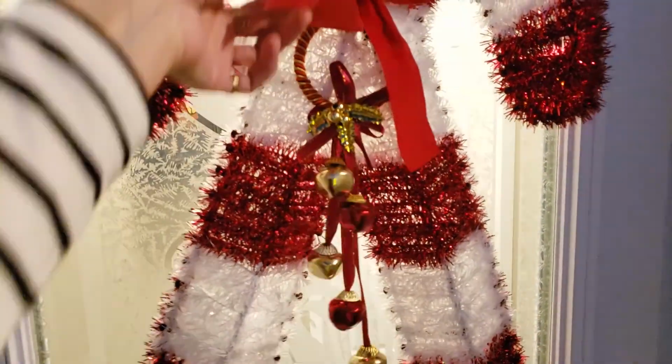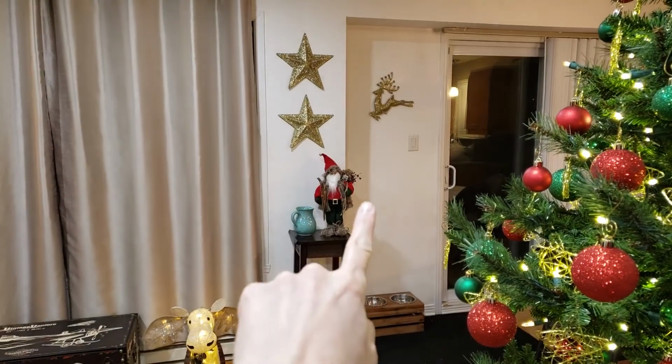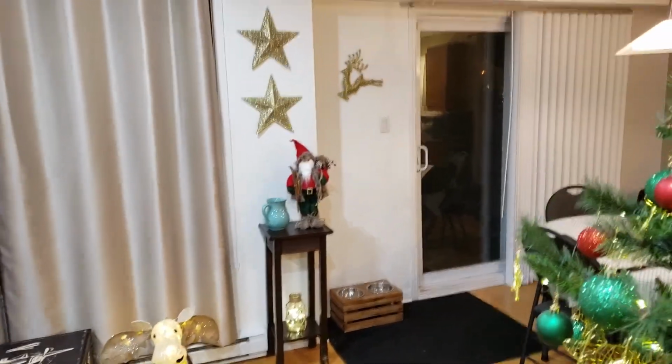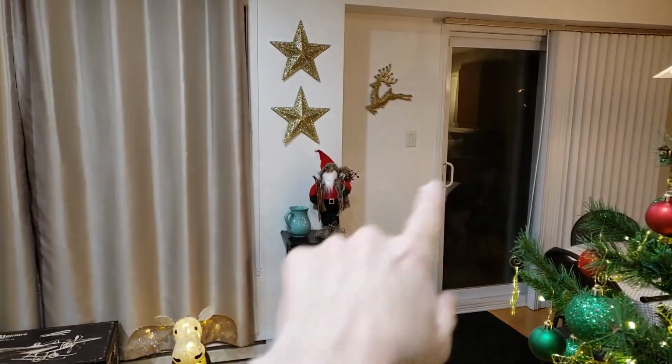I added that. I was really on a mission to get cozy and Christmassy for as little money as possible this year. And I'm really happy how it turned out. There's a few more bits I want to show you. In this corner, I decided to replace the Noel sign. This sign, I put the reindeer instead. I kind of like it.